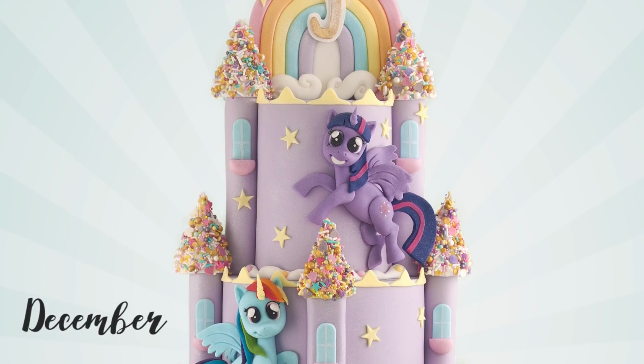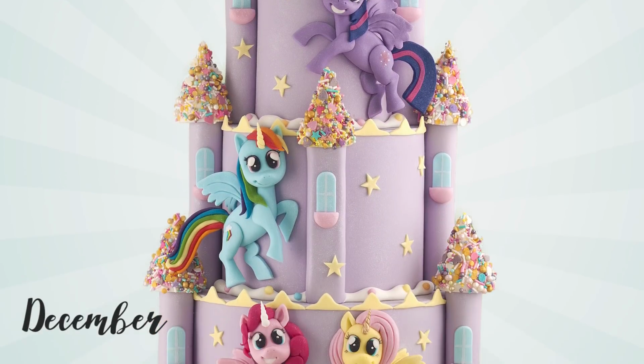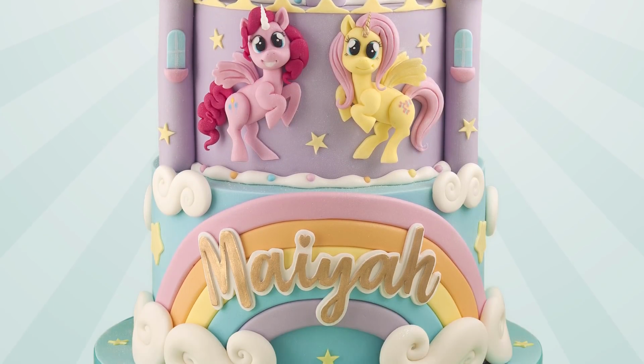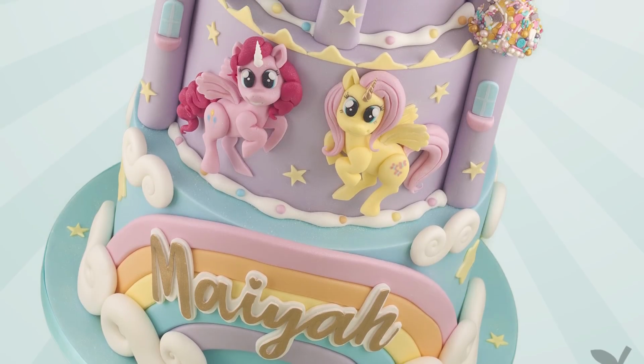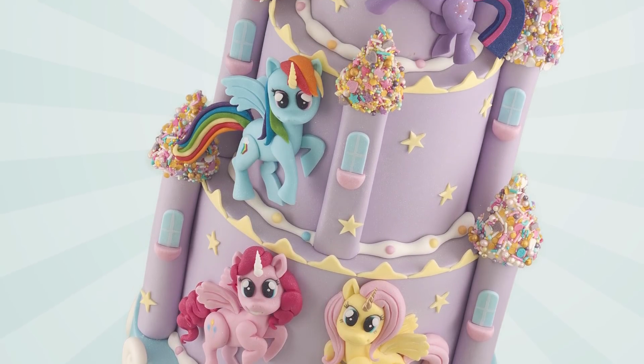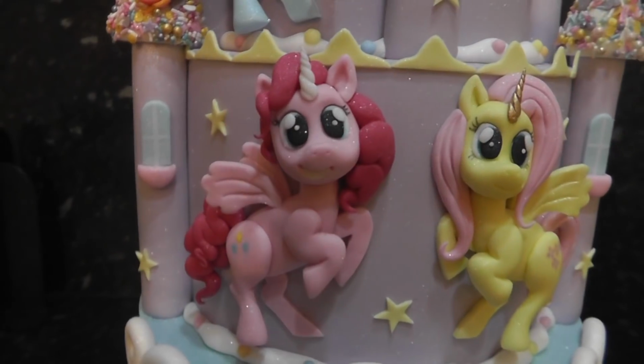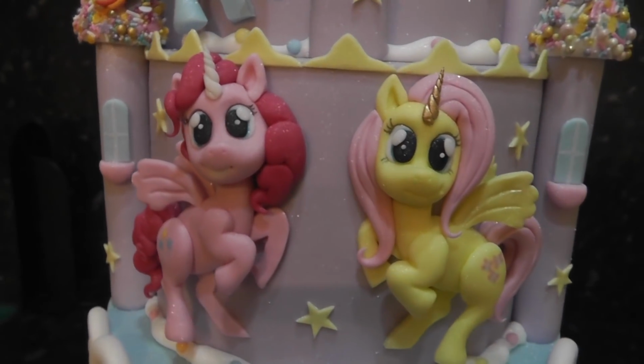Lastly, December is a huge sparkly rainbow sprinkle castle for a very lucky 5-year-old. As much as I do love a good horror film, I have to admit a bit of girly cake making now and again warms my cold dead heart. It's so sparkly! And that's it for my 12 cakes of Christmas. I couldn't showcase them all, but it was a super tough choice.